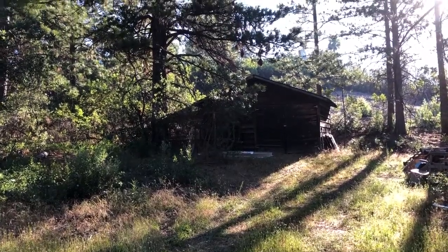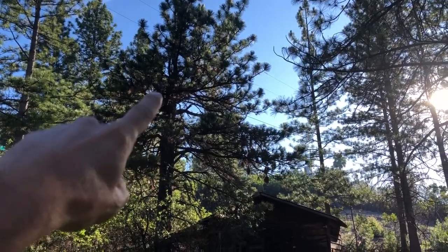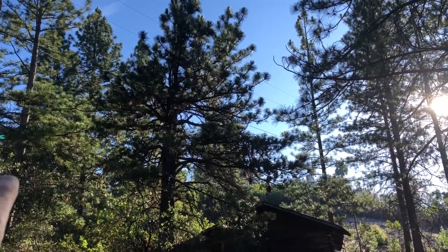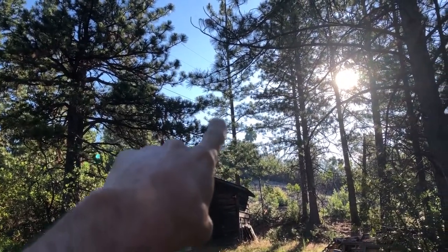The tree trimmer guys are going to come out here again today. I am pretty sure that they're going to take down this tree here. It's way up in the power lines and it's been a long-standing issue, problem tree. And I think they're going to take that one right there too.